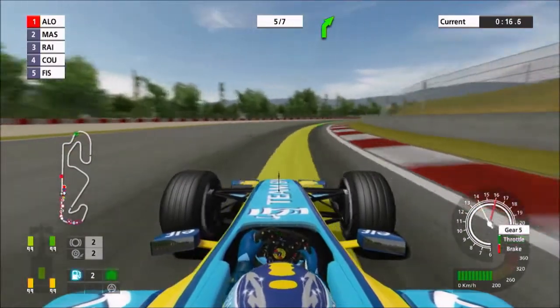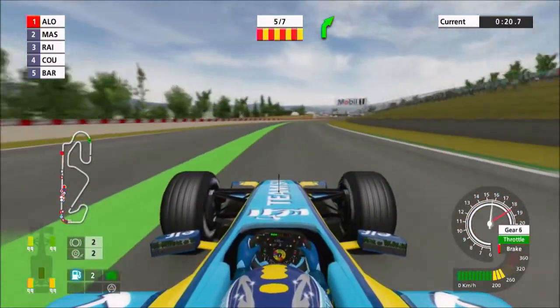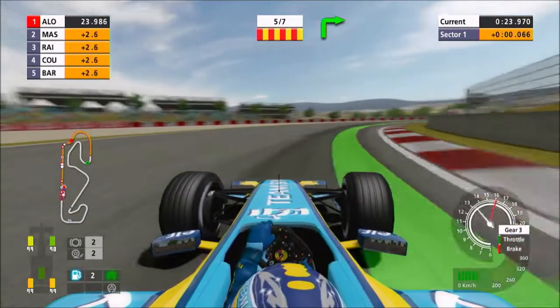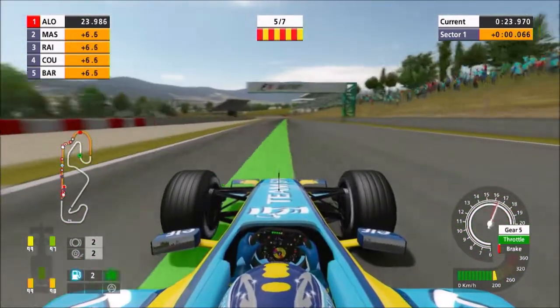Start their third lap. Alonso leads. Massa is second. He's up from fourth. Fisichella third. Fourth, Michael Schumacher. Montoya fifth. This is the lap he's stopped. Scheduled stop on this lap.